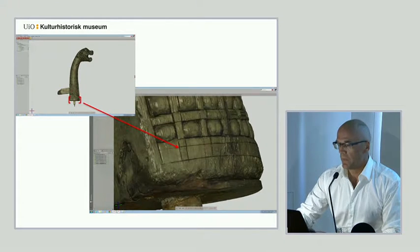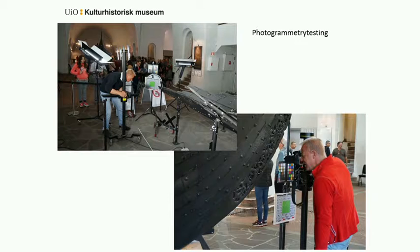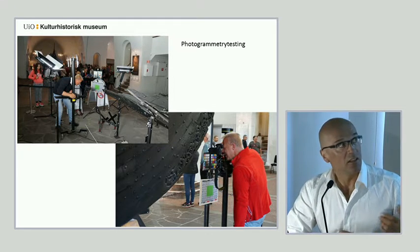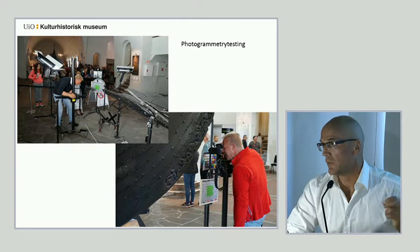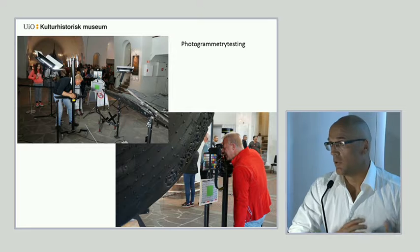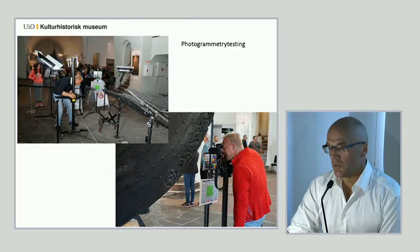Most of the objects are dark or full of tar, for example the Oseberg ship. So we have also tested photogrammetry of the ship and the objects, but then to get the same resolution you need to get really close. You have to build a frame around the ship, for example, to get to a distance of around 30 centimeters from the surface, to get the same quality. That's a big job for an object like that, 30 centimeters from the surface all the way. That's almost impossible. And you will also need a lot of lights because of the surface.